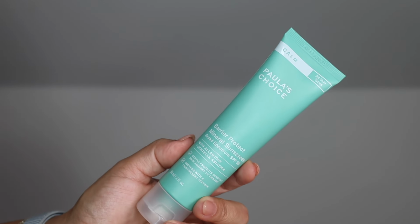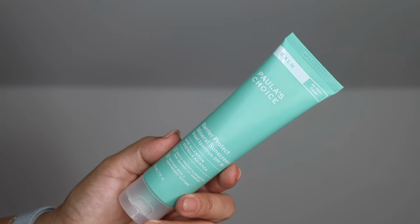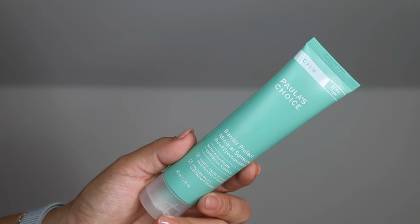empty. And then I went ahead and replaced this with the Paula's Choice Barrier Protect Mineral Sunscreen. This is an SPF of 30, but this does also contain allantoin and Centella asiatica. This is not as lightweight or runny as this. This does have a little bit more of a milky consistency, and this also has a peachy tint, which will help to color correct as well.